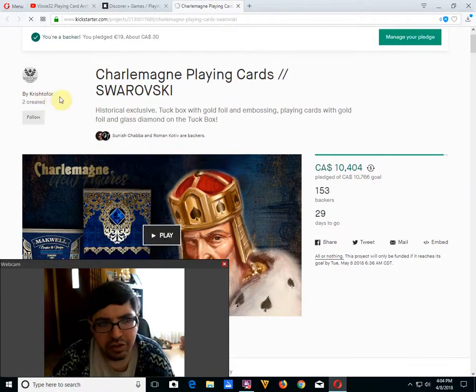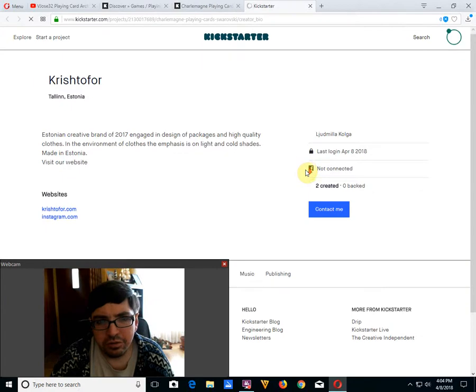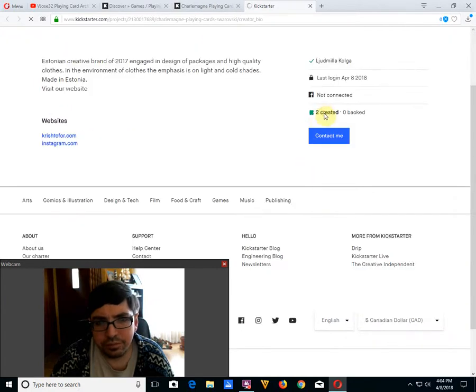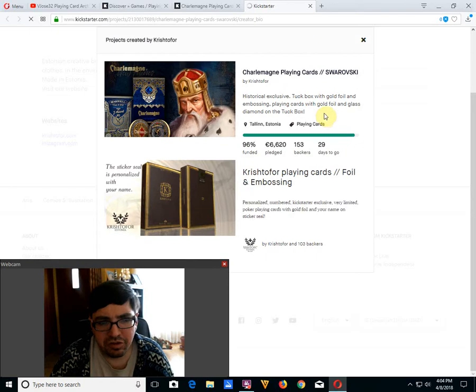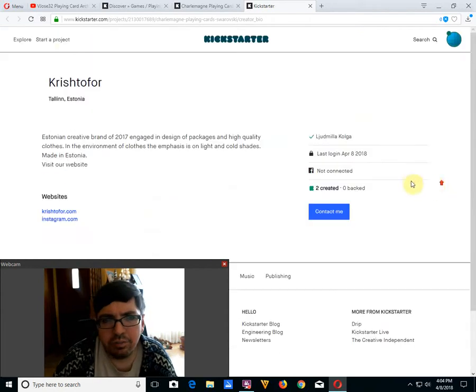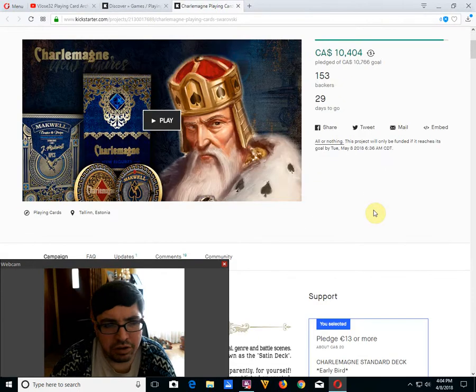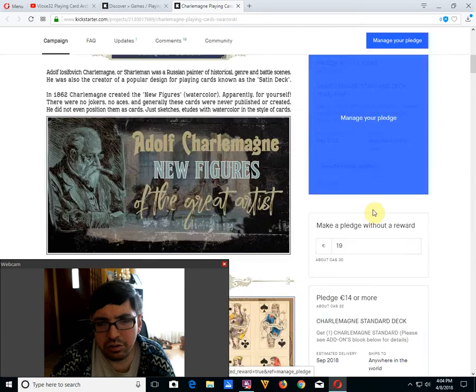He previously did another deck, which was also pretty nice. That was the... He's got a website, Christopher.com. Oh, he did these ones. His name branded Christopher playing cards. This one is not bad. I did pledge for it, but I'm having second thoughts on that. It looks pretty nice. Also got these nice coins, I guess they are.